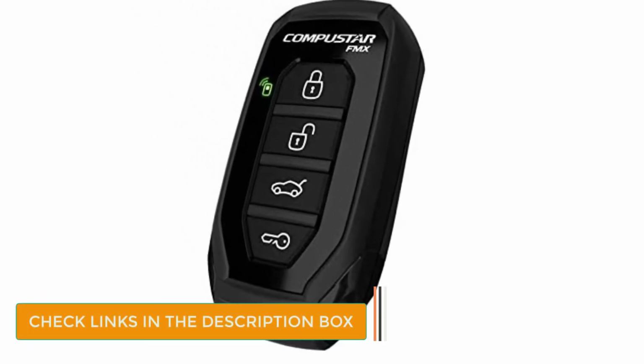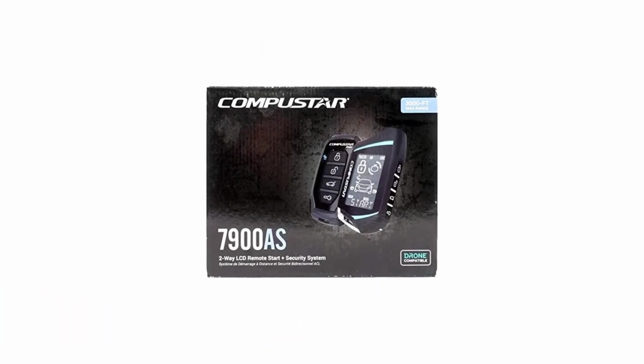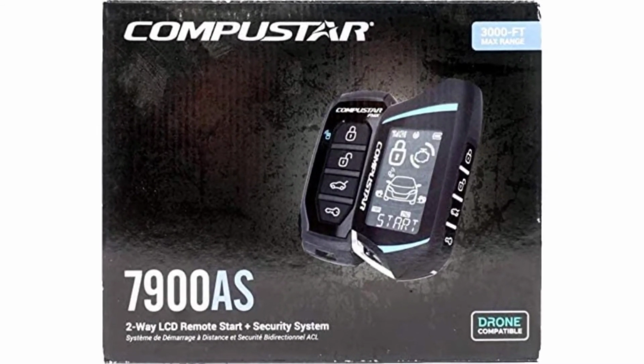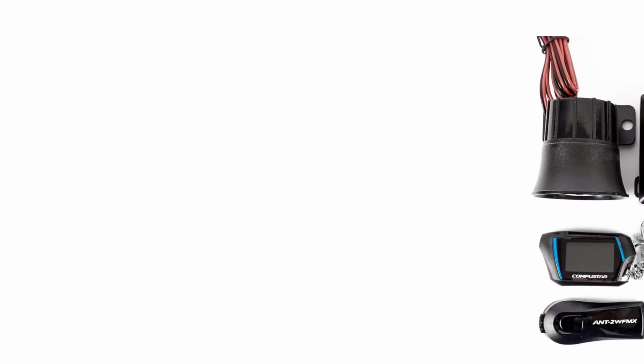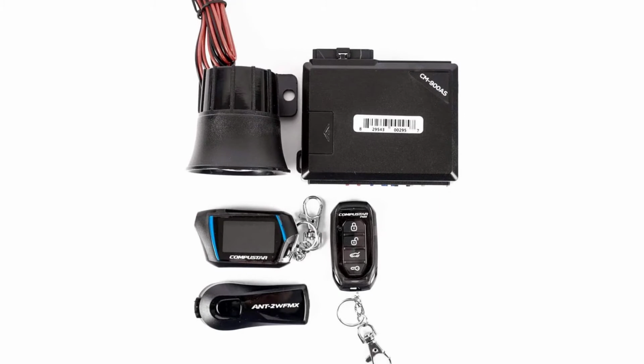With this system, you're able to add door, hood, trunk, and impact sensors all around your vehicle for added security. If there is a breach, the LCD remote will let you know what's going on near and around your vehicle. The alarm siren is nice and loud, rated at over 105 decibels. Like most remote starter and alarm bundles, this kit should be installed by a professional.